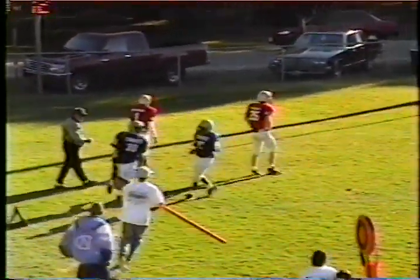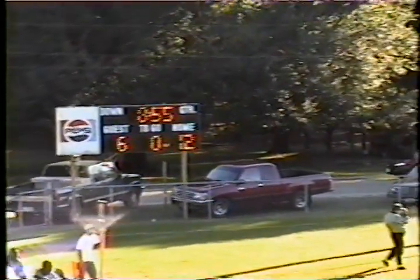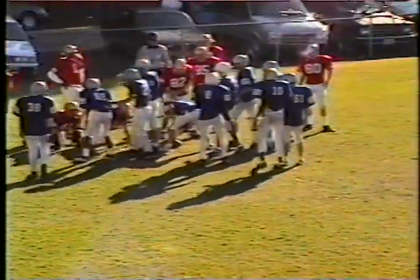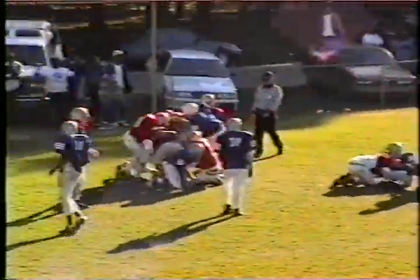Number 8 on a long drive all the way down close to the 5-yard line would be first down and goal. So the point after coming up for the Cowboys. And the extra point try is no good. And the score remains 49ers 12 and the Cowboys 6.